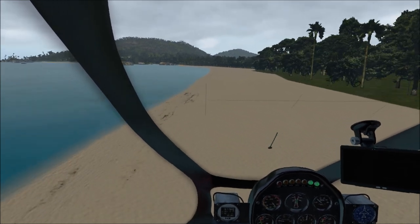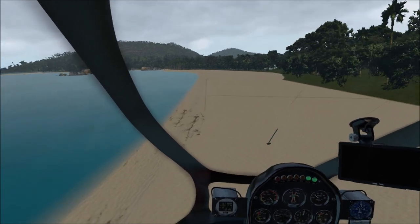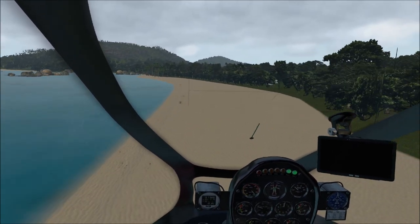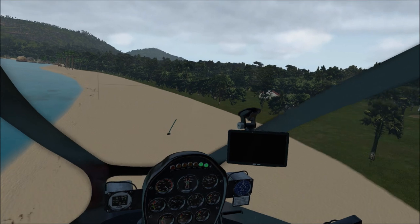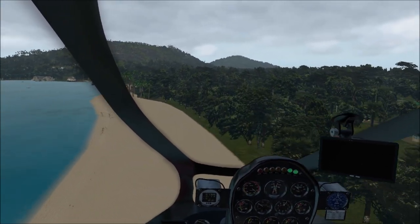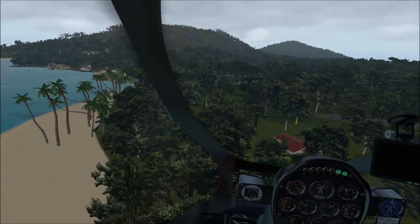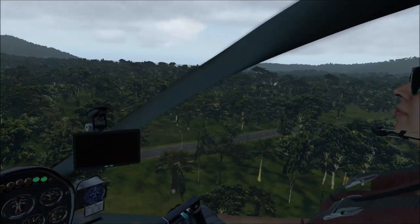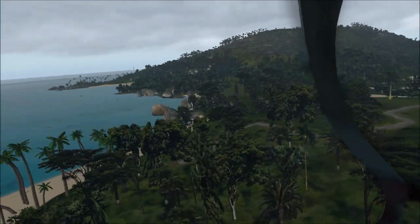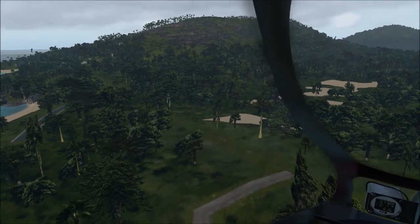This is pretty much the southern end of Praslin. I'm hoping I'm pronouncing that correctly. I don't know if it's supposed to be pronounced more French, so maybe it's supposed to be like Praline or Praslin, something like that. But everything that I've found seems to refer to it as Praslin, so you know what? I'm just going to keep calling it Praslin and that'll be that. All right, but you can see some more of those 3D trees mixed in with the 2D trees.